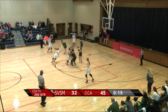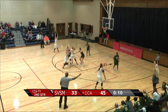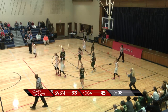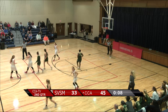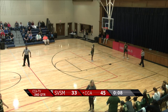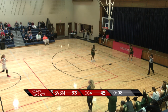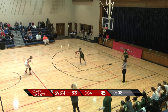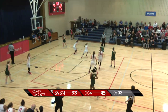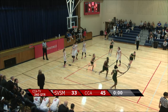Tyna on the wing. Looking. Passing to Riley Stop. I think I missed what the call was there. Looked like they called Riley Stop there for an illegal screen or something of that nature. 5 seconds left in the half. Ari Johnson. 1 second, pulling up, and she makes it at the buzzer.